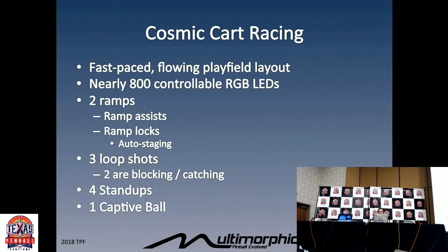We can do things like locking balls on the ramp itself. You can shoot a ball into the ramp, it will literally stop it and hold on to it, and you can shoot more into it, and basically take the idea of a physical ball lock, put that on the ramp, and turn that into a multi-ball setup. Do things like auto-staging the ramp. You can lose a ball, you have no balls on the playfield, and we can take one and magically put it on the ramp for you.